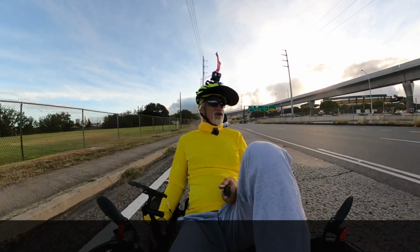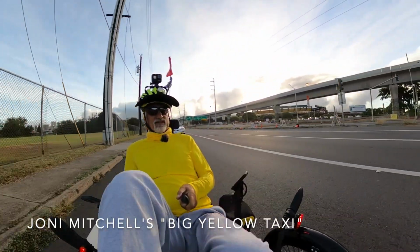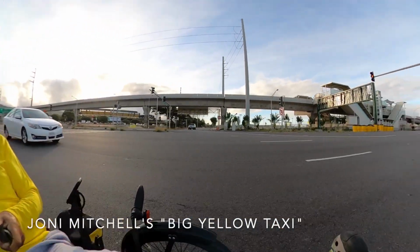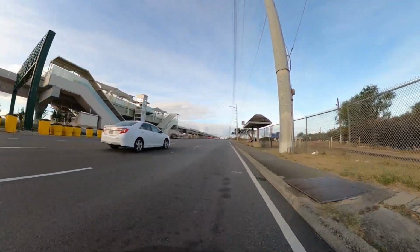You remember the song, right? Pave paradise, put up a parking lot. Well, it's not a parking lot, it's a huge rail. Our goal is to hit the ALOHA Tower today if we can.